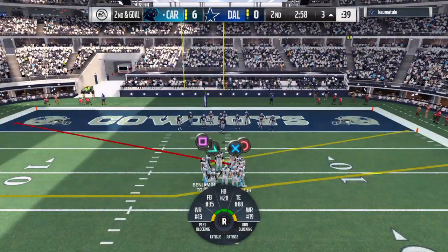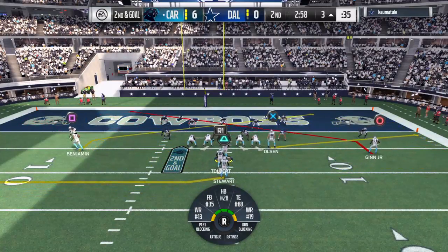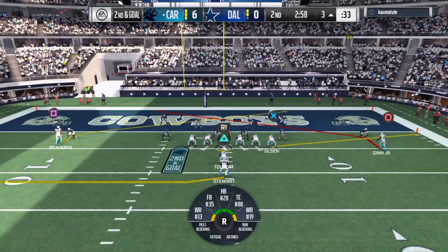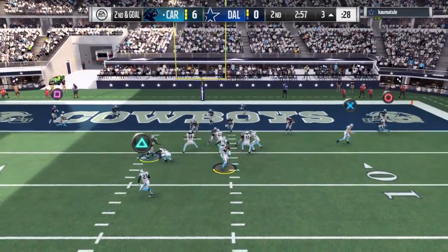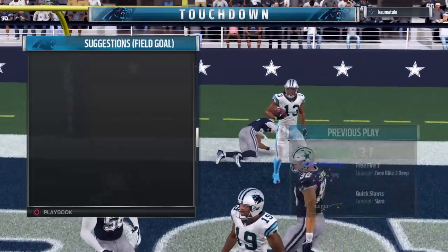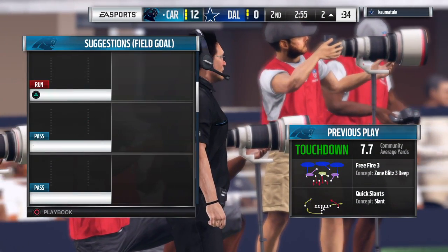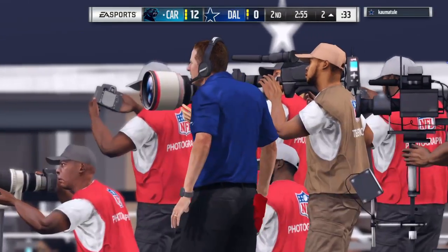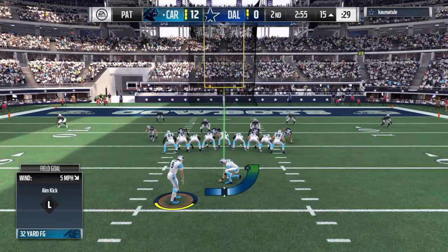And here comes play number 6 on this drive. Here's Newton now on second down. And he's got it. Touchdown, Panthers. Kelvin Benjamin from 3 yards out. And the Panthers add on to their lead. On those slants, everything happens so quickly.